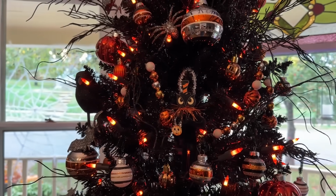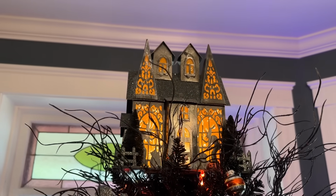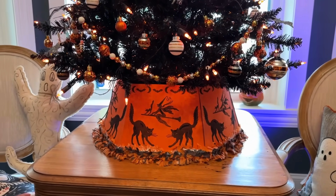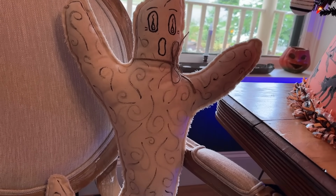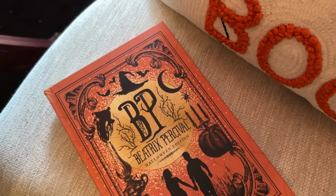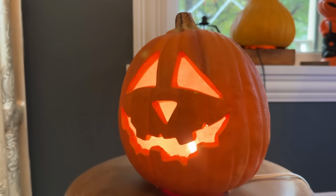I haven't decorated a Halloween tree in years, so this was a blast to put together. I'll have the tree decorating video linked below, as well as a link to the DIY for this Halloween tree collar I made. A handcrafted ghost pillow sits on one chair, and on the other is the Halloween edition of my book Beatrix Percival, a story about a young woman who discovers she's a witch.